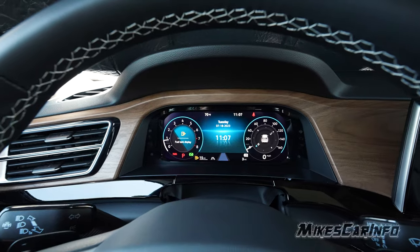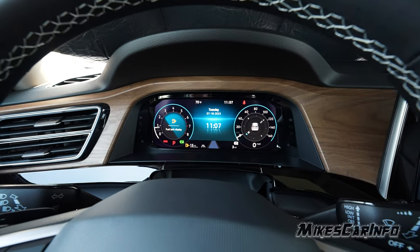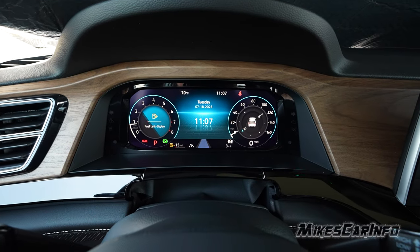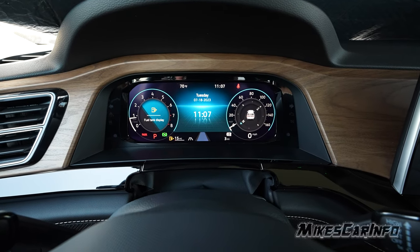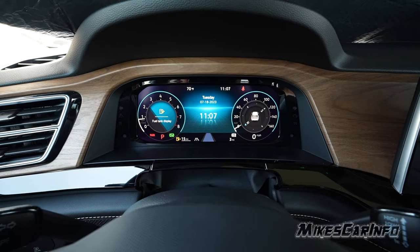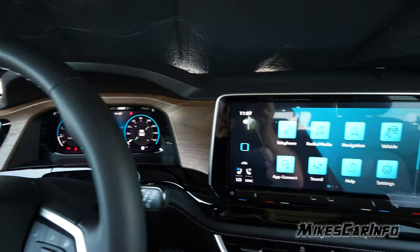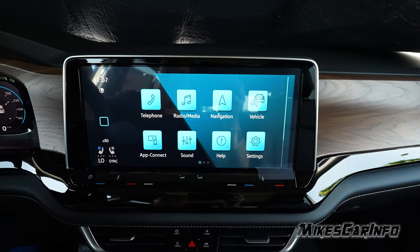So that's a quick look at the screen, which is fantastic. It looks great. I think they did a great job with the clarity as far as seeing it. It's not overly done, but at the same time, it's still stylish and impressive looking to my eyes. Same thing with the screen over here. Really nice. It's a big screen.